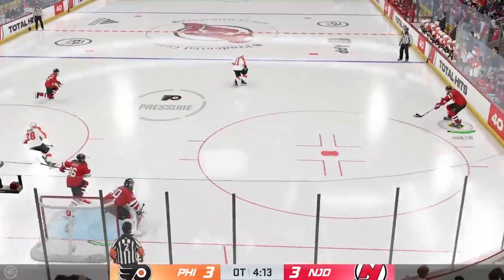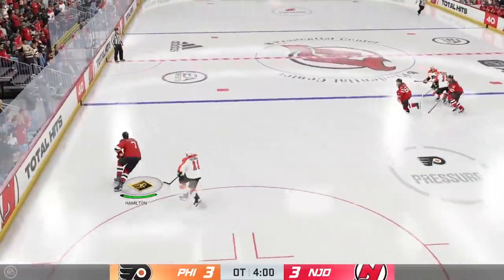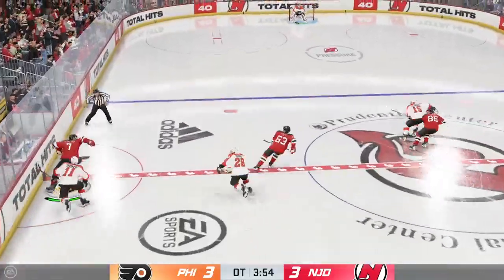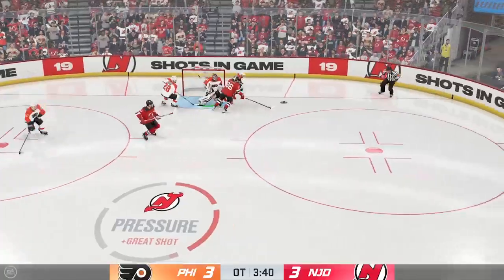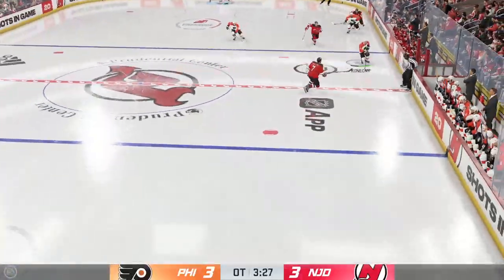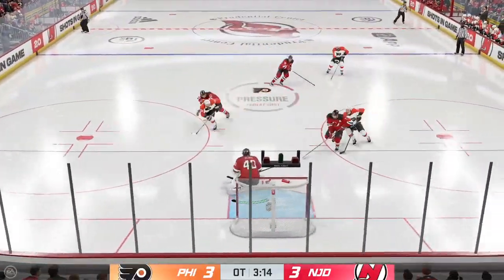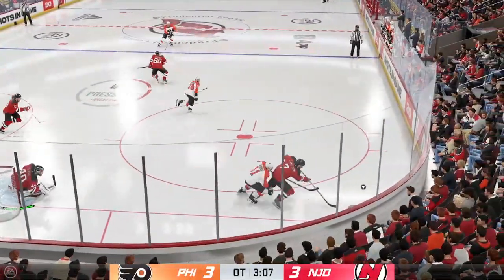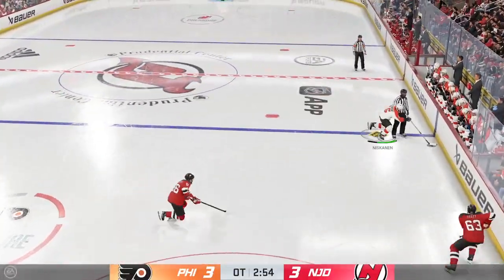The Devils scoop it up along the boards. New Jersey's got the puck in the defensive end. And now they look to make something happen from the neutral zone. Game on a stick! And he denies him with a monstrous save here in overtime! Slides the puck over. Shot! And he gets just enough of it to keep it out of the back of the net.